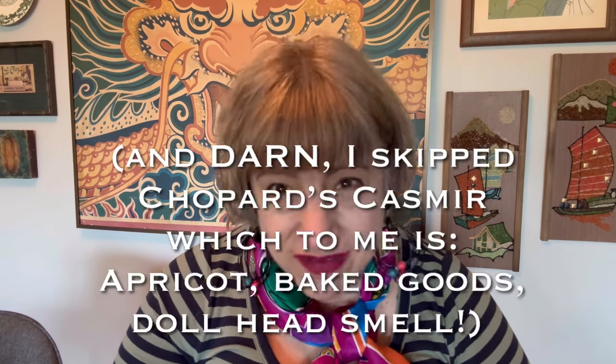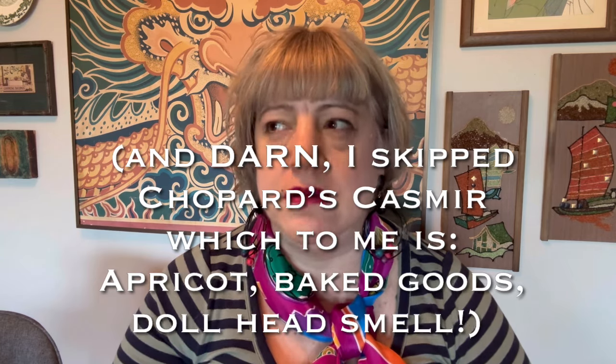Don't know. Maybe a year ago I started to wear this again, and guess what? When it dries down, it's one that I continue to catch later in the day, and I'm like, oh my God, that smells incredible. It might be my favorite apricot-prominent perfume now.